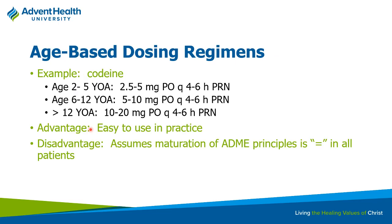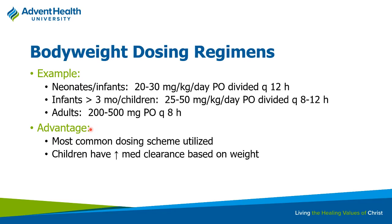So anyway, we have a lot of different dosing regimens here. We have things like age-based dosing, but again, that can be misleading if you have kids that are at the extremes of weight. Certainly, it's still used occasionally. It's easy to remember in a lot of cases, but we try to not use that because the kinetics of drugs are not going to be the same in every single patient just because of the same age. We do a lot of body weight dosing. Again, remember to cap it out usually around the adult levels.